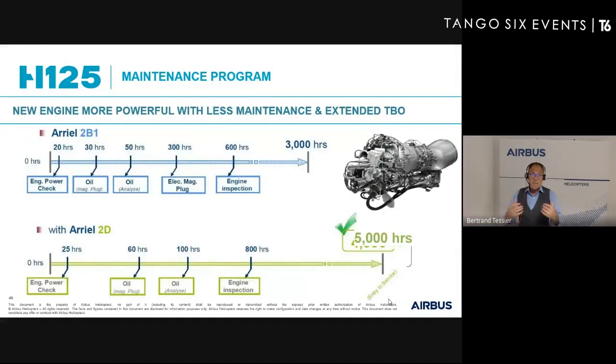The airframe from Airbus is extremely reliable, but also Safran, with the 2T, they improved the maintenance program of the engine, thanks to the experience and the feedback they got for years, and now the maintenance of the engine is much lighter and easier, and the time before overhaul is now 5,000 flight hours on the RL2D, 5,000 flight hours, which is just absolutely amazing.